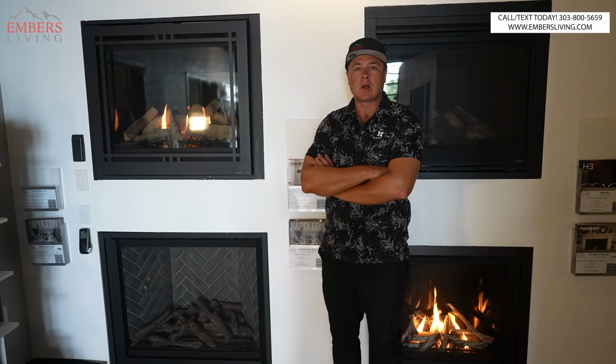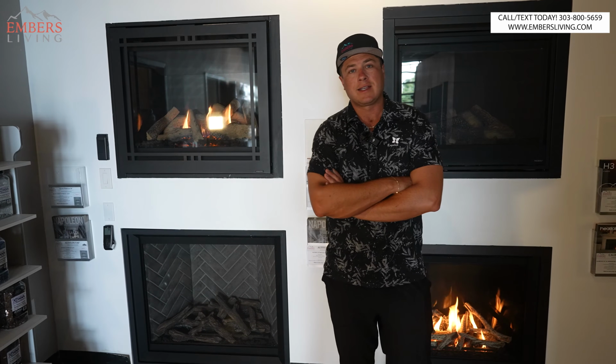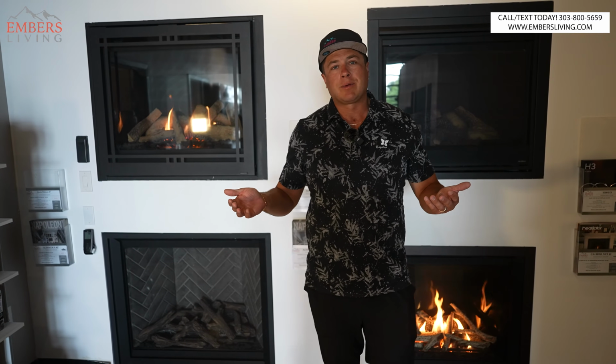I'm so sick of walking into $1 million houses and seeing $1,000 fireplaces in them. You don't see $1,000 appliances in them. You don't see junky base grade countertops in them. No, you see upgraded hardwood floors, you see upgraded appliances, you see upgraded countertops. But for some reason, we don't see any upgrades in the fireplace department.